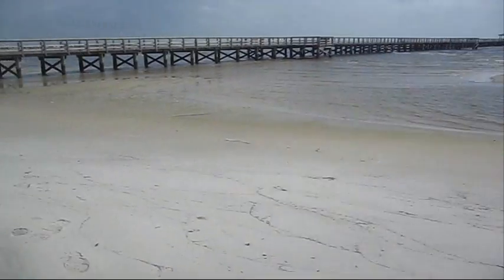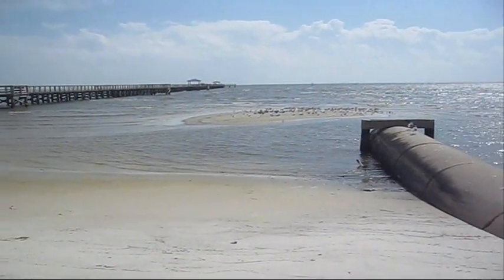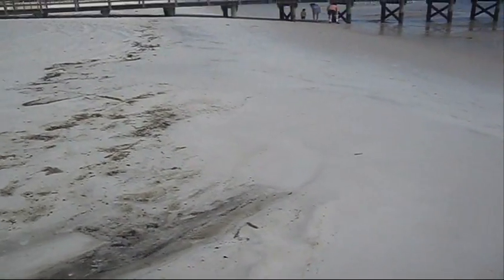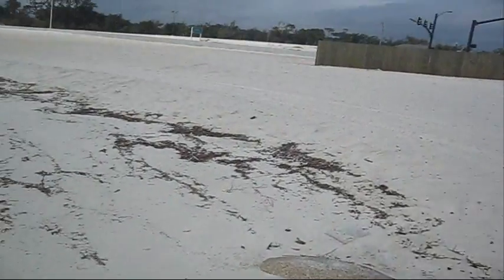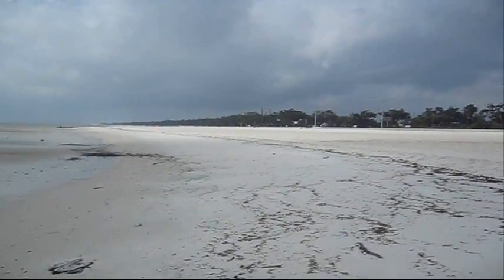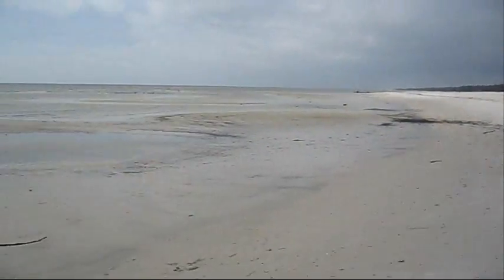You can see the tide has gone out. There are some seagulls, quite a few actually. The tide was all the way up here, and it has deposited that ugly foam that will now dry and then blow around like sawdust. Chemical smell in the air again. And the weather is, there's storms around. We should probably be getting some rain this afternoon.